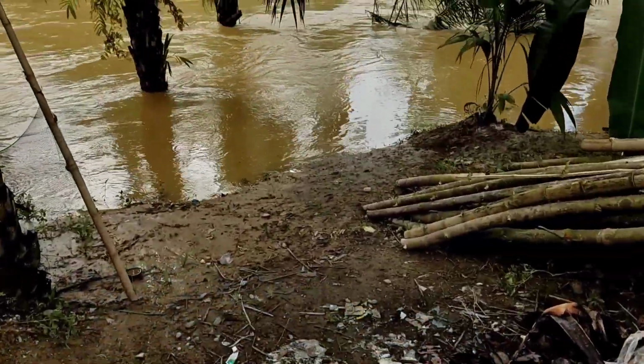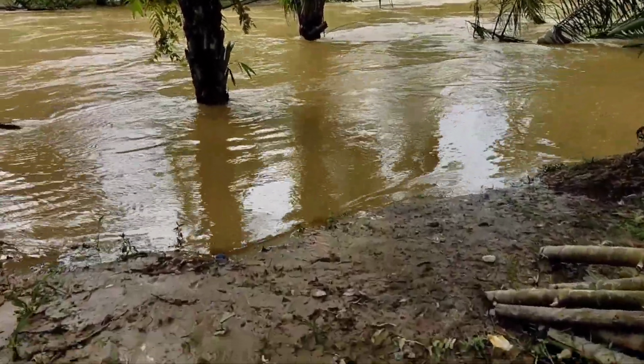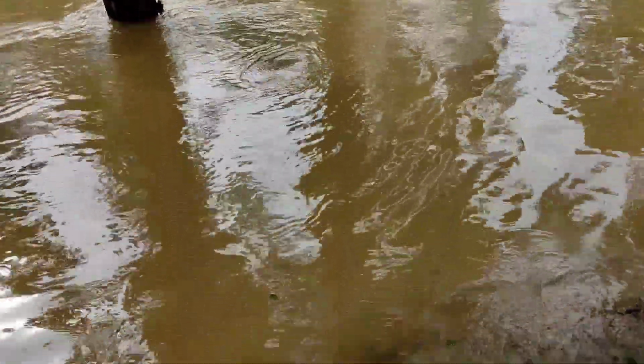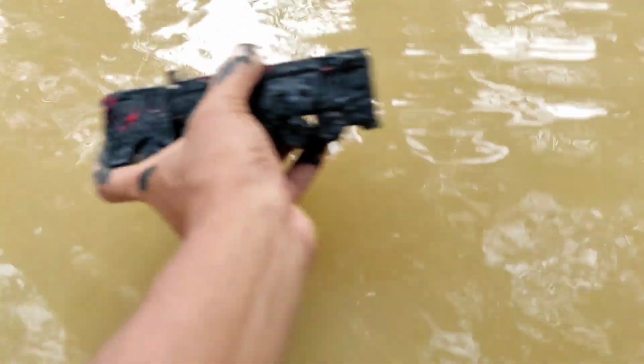Okay, let's try to find some water around here. Oh, wait. Whoo! I spot already many water here, guys. Okay, let's go towards this area with this toy. Okay, okay. Let's put this toy first here. Try to wash this toy first. Okay, let's see.